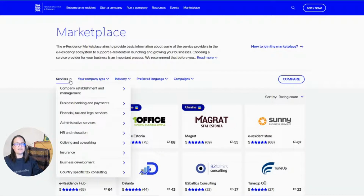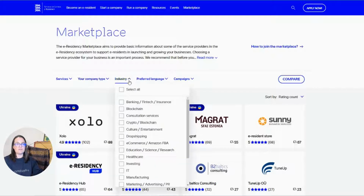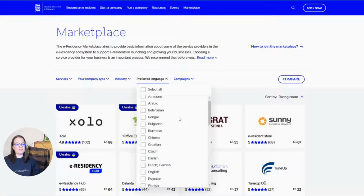The services filter is the services that are actually offered by these different firms here. Your company type is referring to the e-resident company that you've started. So whether you're a freelancer or an SME or a large multinational or even a non-profit association, you can choose these filters to narrow down your options. There's also industry, many industries that e-residents operate in. Preferred language. So if English is not your first language and you'd quite like to deal with a service provider who speaks your own language, there are many options here.